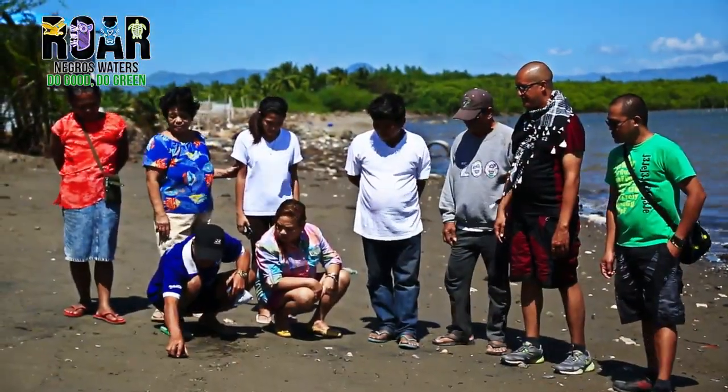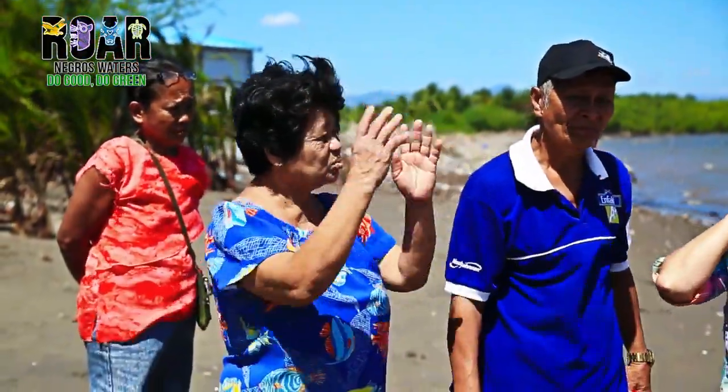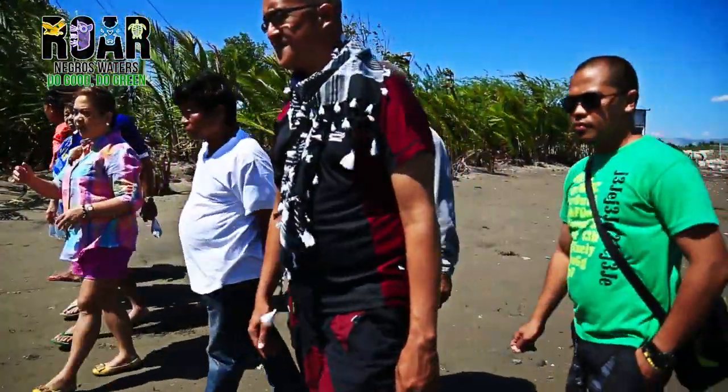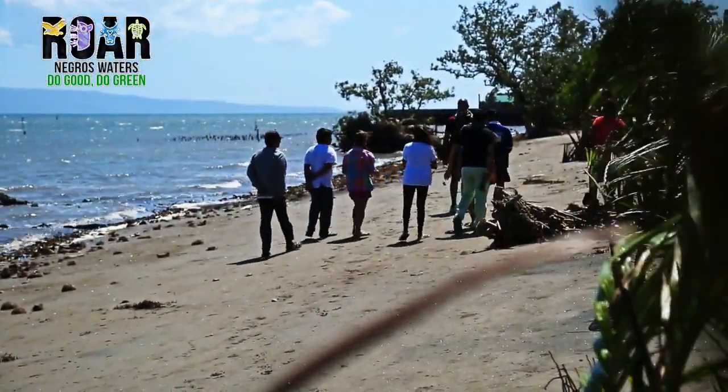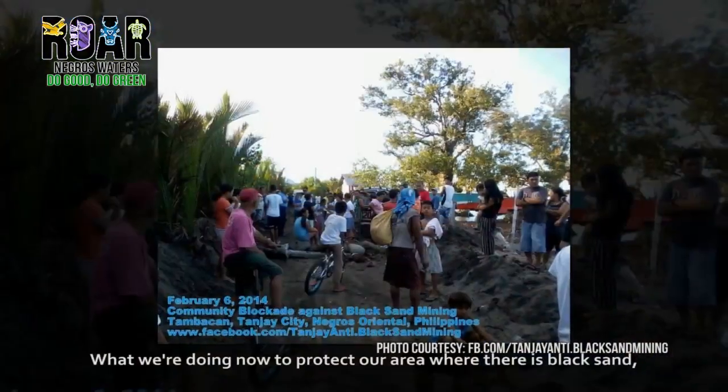The locals of Tanhay could not take what was happening to their home, their land. That's why, armed with conviction, they campaigned for the protection of these sands. You have successfully stopped all of these people from doing the sand mining in your area. What is your next step to provide the protection in this area?